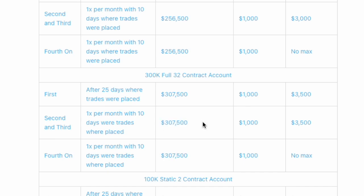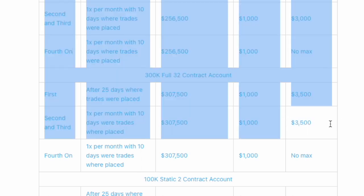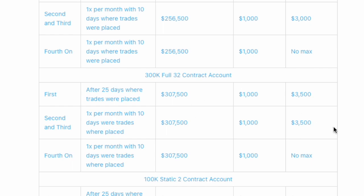Again, fairly standard, honestly. The companies have a minimum balance to maintain, and it's fairly standard that the trailing drawdown, once it hits that initial balance, stops there. So second month, third month, as long as your balance is above this, minimum withdraw 1,000, maximum withdraw 3,500. So it's the same numbers here. It's just you need fewer trading days, so you can withdraw basically every single month thereafter.